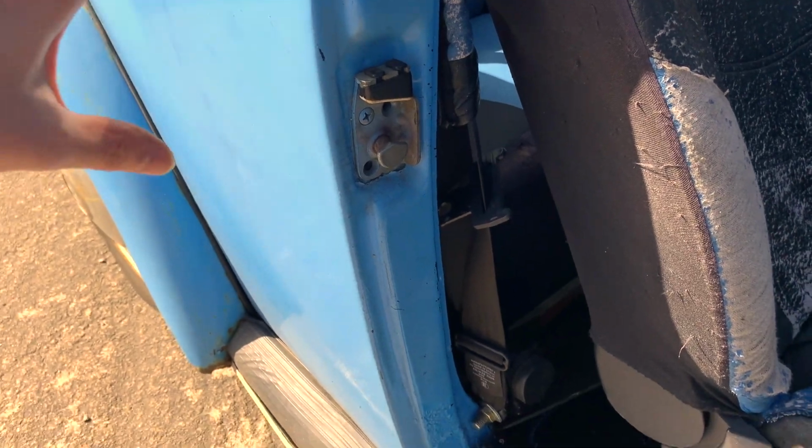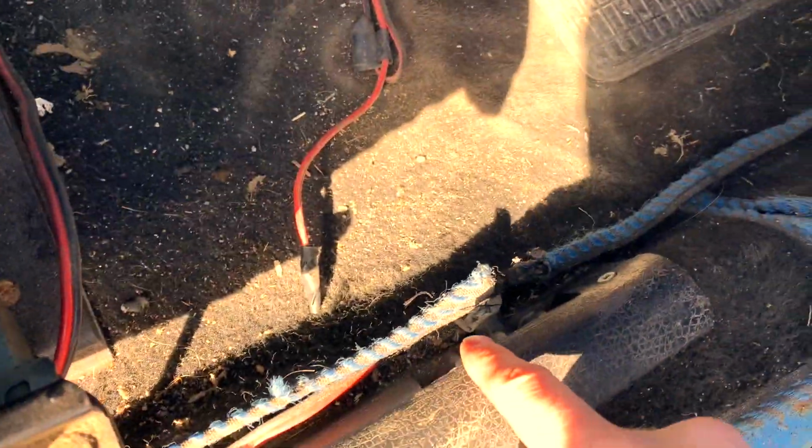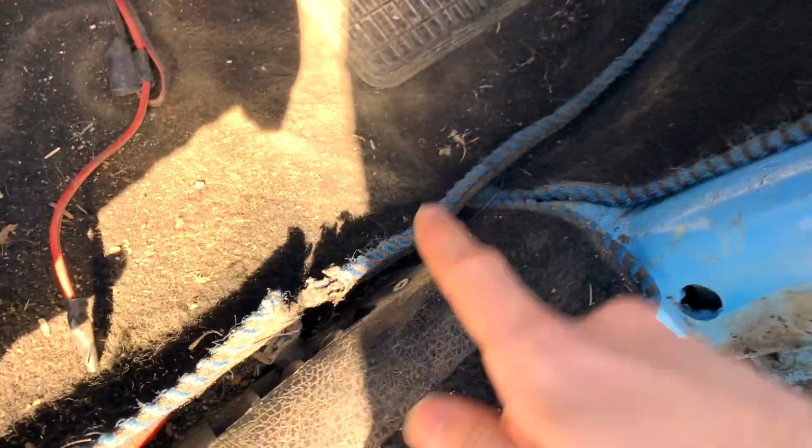It comes from the heat exchangers through these tubes here and out through these little vents. On earlier Beetles, the vents were up there, but either way, they all have these heater channels and they rust very, very easily.